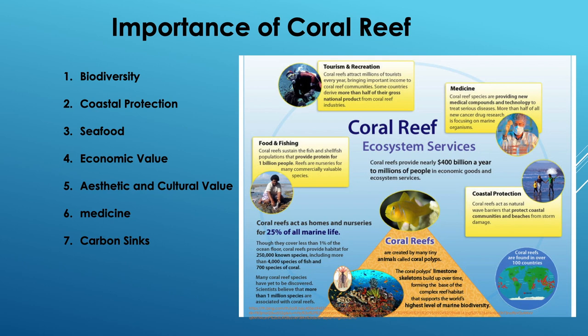Aesthetic and cultural value. Coral reefs are one of the most colorful and unique environments in the natural world. Humans are drawn to the beauty of coral reefs, which we explore by snorkeling, diving, or through photographs. New medicines. Coral reefs have been found to contain compounds that can be used in medicine, including some applied to the treatment of HIV, cancer, ulcers, and cardiovascular diseases. Carbon sink. They absorb carbon dioxide from the atmosphere.